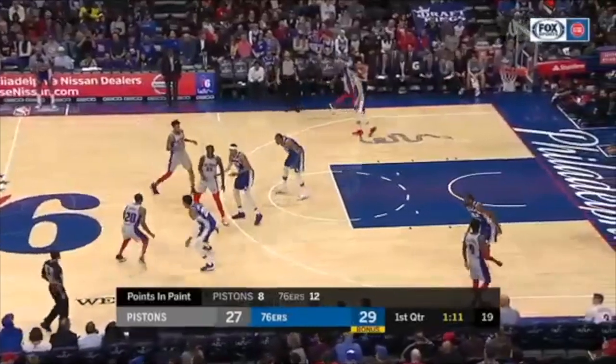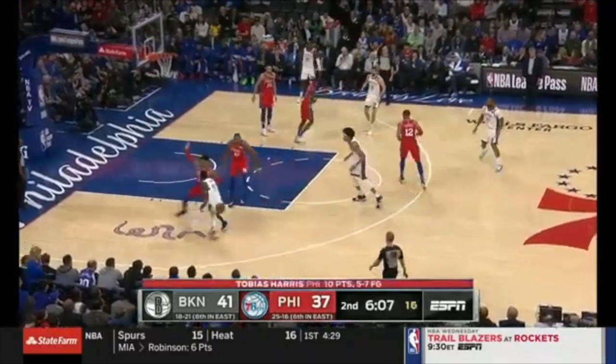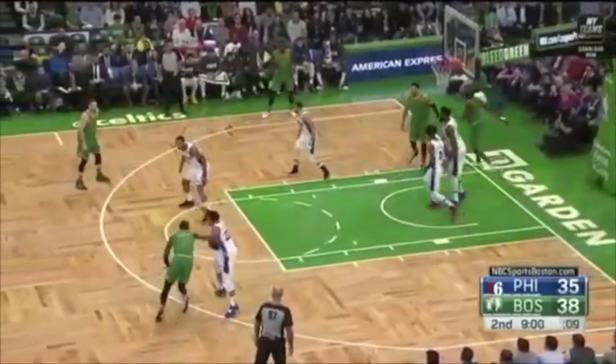His agility in this stance allows him to pressure the ball and even beat players to their spots, even executing a Scottie Pippen-esque slide charge every so often.